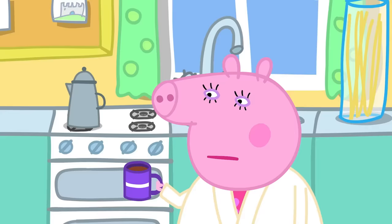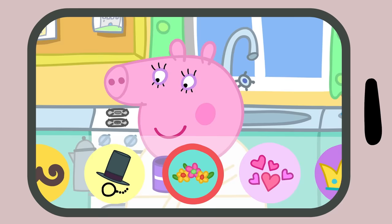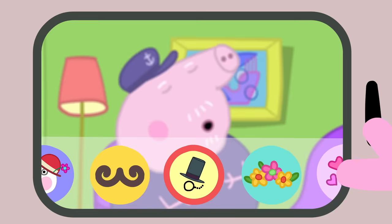Peppa and George are having lots of fun taking pictures. The phone camera has given Mummy Pig a flowery filter. Say cheese. Oh! And Grandpa Pig has a very fine hat.